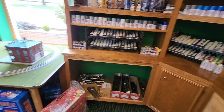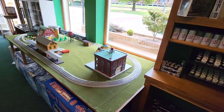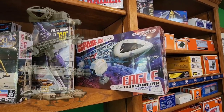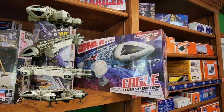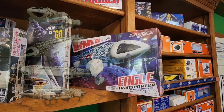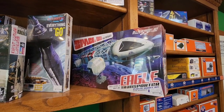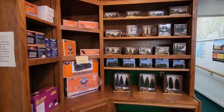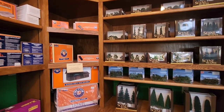Extra railroad tracks for your different scales. And this little track here. And this old Eagle transporter. That's pretty cool. Celebrating 40 years. That's pretty awesome too. And that goes for $131. And on this wall here, you got all kinds of landscape too for your little towns. You got the trees, the bushes, all that kind of cool stuff.